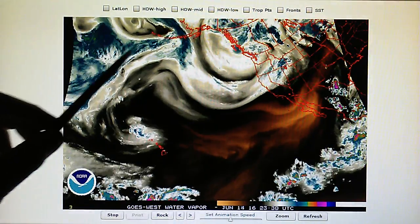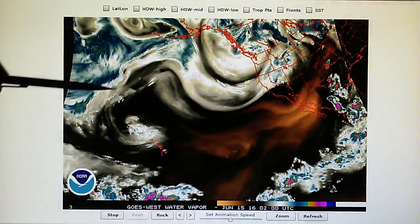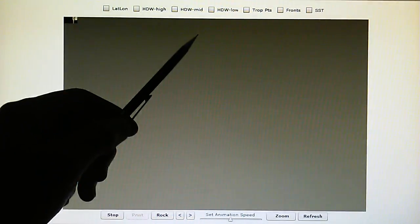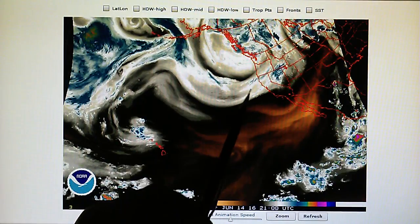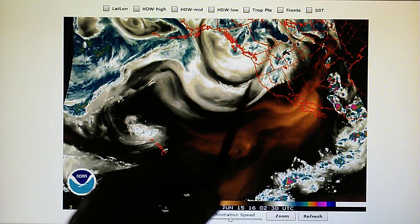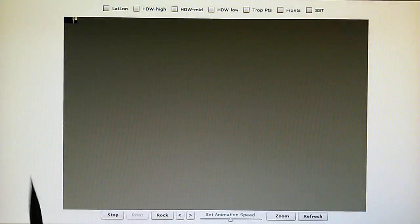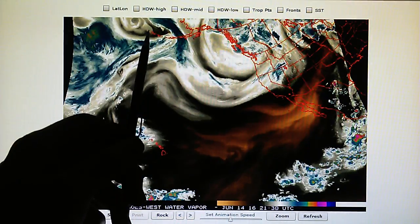We can see this entire flow has nowhere to go. It's just stopping right here. Okay. Also, we have a blockade built in right here. This is an upper level low right up here. Over British Columbia, we have a blockade that's preventing the jet stream from feeding that system as well. Also, same thing right here. We have another low pressure right up here, which has a blockade.